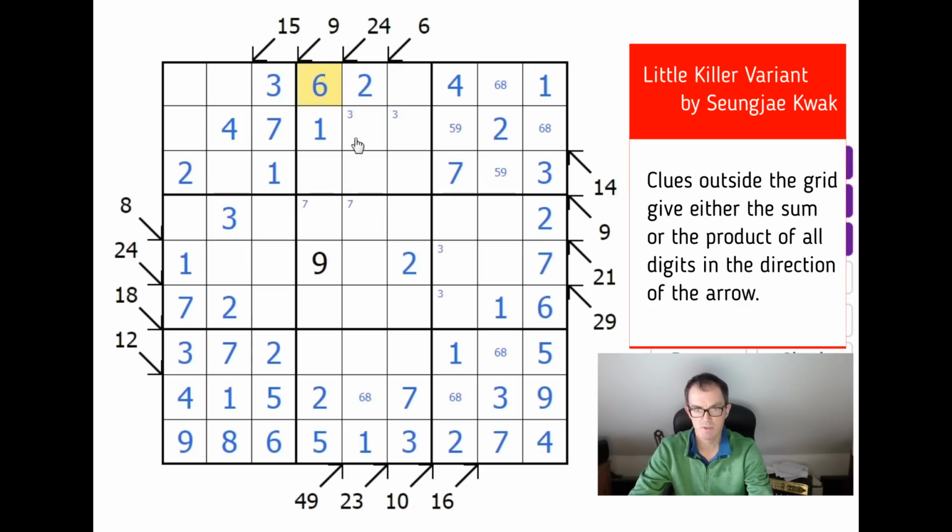Scanning's going a bit funny, but I think that's 7 there. So that does all the 7s as well. We've done all of these clues. We've done a lot of these clues. We haven't done this clue. 14, 16, that's got to be 5. In one of those 2 squares. The 15 can't include a 7 now, so it must be 6 and 9, which must be this way round.